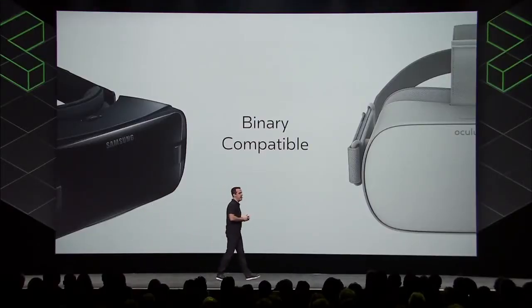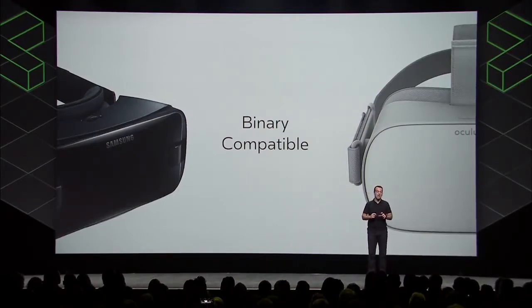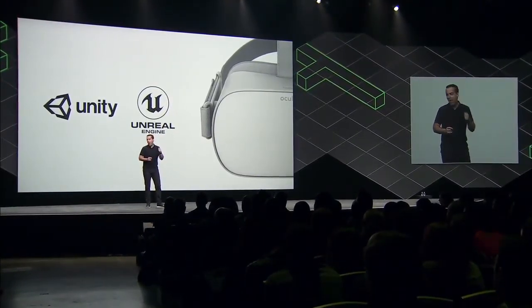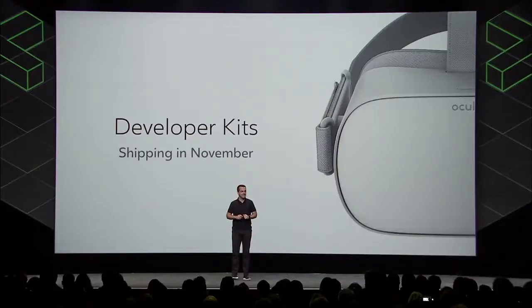Gear VR and Oculus Go are binary compatible. Their apps are binary compatible, and they share the same controller input set. That means if you're building for Gear VR, you're also building for Oculus Go. And we're bringing the best of our library from Gear VR to Oculus Go on day one. Also, thanks to our amazing friends at Unity and Epic, you can now also build for Oculus Go in Unity and Unreal Engine. We will start shipping Oculus Go dev kits to you, our developers, in November.